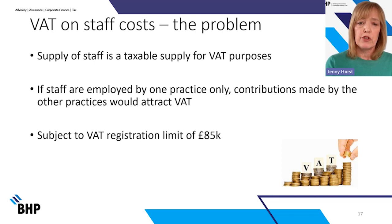So when we're thinking about that registration limit, we're not just thinking about the amount of recharge of staff. We also have to consider any other income that the practice may have that is potentially VATable. And the sort of thing that we're thinking about there is generally private income. An example of that might be occupational medicals. So the purpose of doing the occupational medicals is not healthcare, and therefore we don't get that healthcare exemption. So we would have to charge VAT on those if in total we reach this registration limit of £85,000. So that's over a rolling 12-month period.